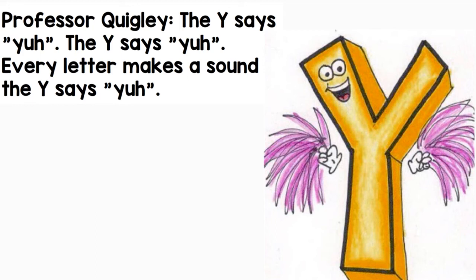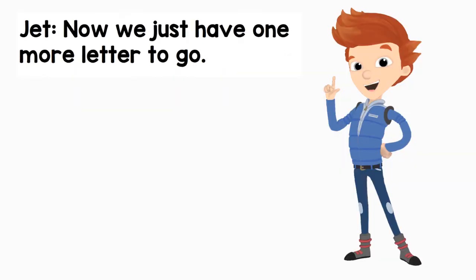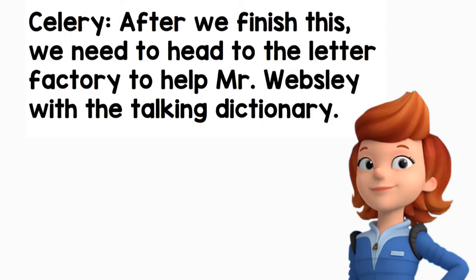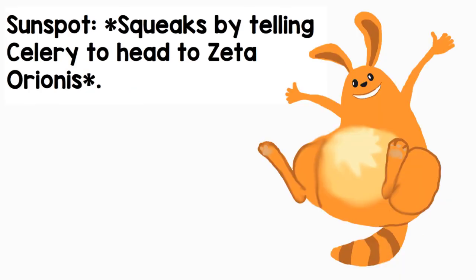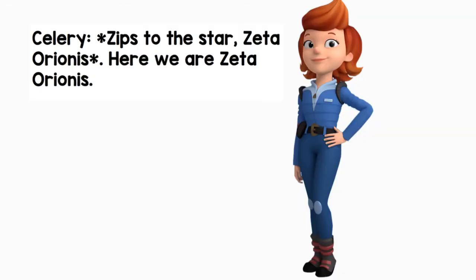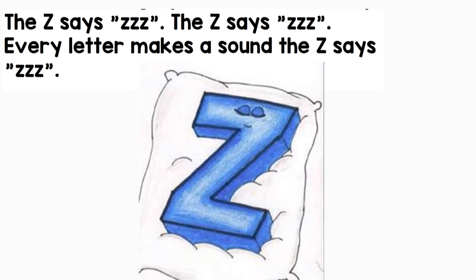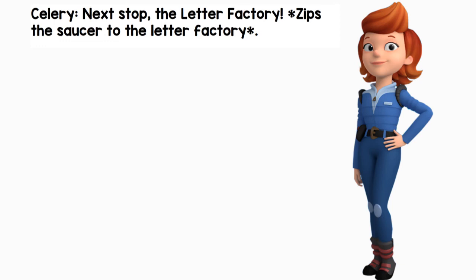The Y says Y. Now we just have one more letter to go. We're on the letter Z. After we finish this, we need to head to the letter factory to help Mr. Wesley with the talking dictionary. Here we are. Zeta Orionis. Zeta Orionis in a zip. The Z says Z. Every letter makes a sound. Next up, the letter factory.